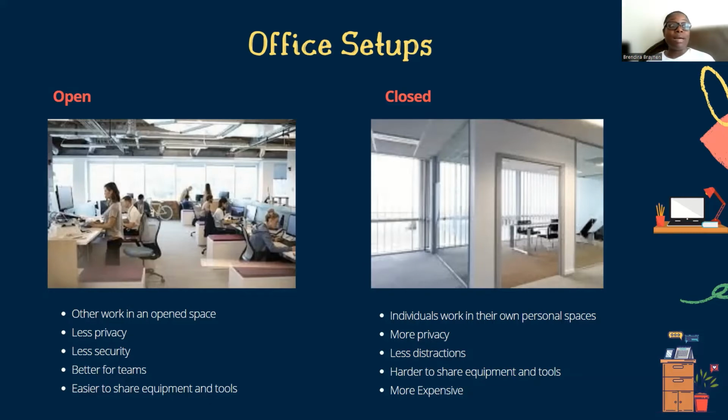And so that means that the company doesn't have to buy multiple printers. They don't have to buy multiple supplies, because everybody is sharing those exact same supplies. And we just have to worry about maintaining and getting supplies for that one printer. However, of course, if something happens and it breaks down, then that's a challenge there.